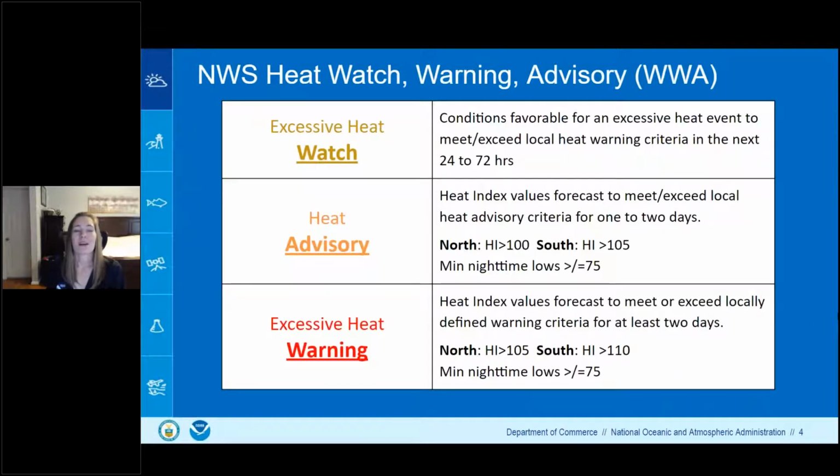There you go. So before we go any further, I want to make sure we're on the same playing field here when it comes to our watch, warning, and advisory criteria and thresholds. So excessive heat watch are when conditions are favorable for an excessive heat event to meet or exceed local heat warning criteria. So you'll hear that phrase a lot, meet or exceed local heat warning criteria.